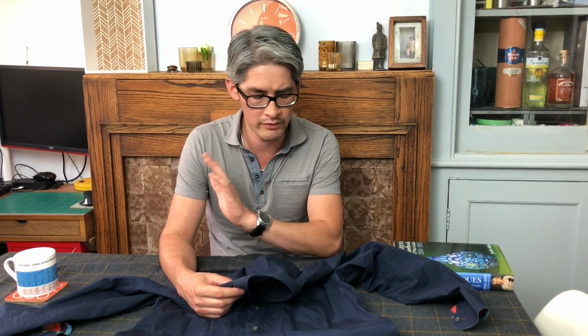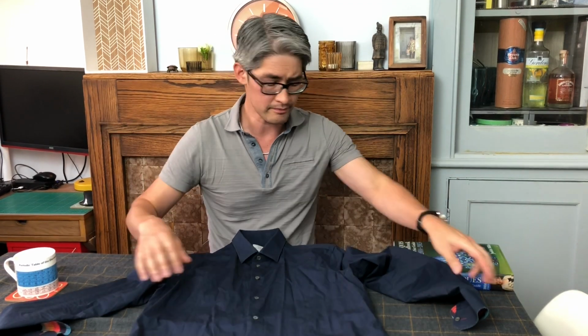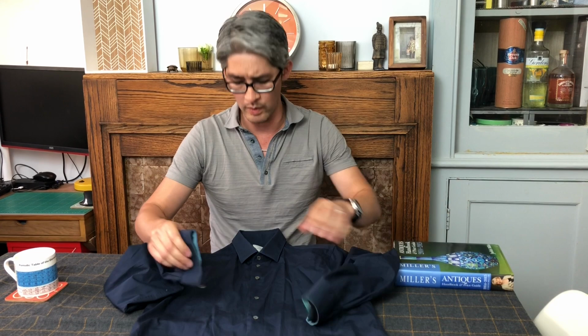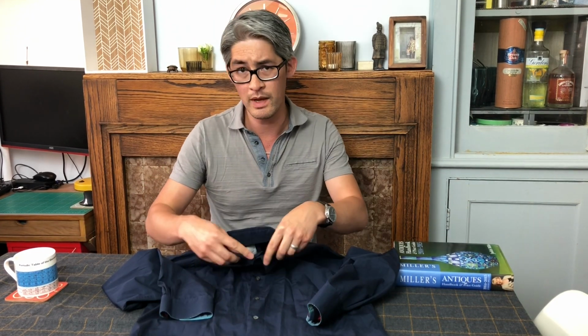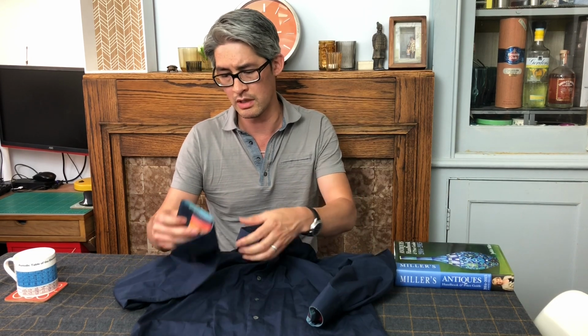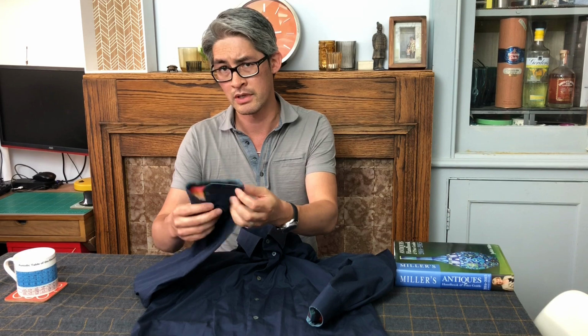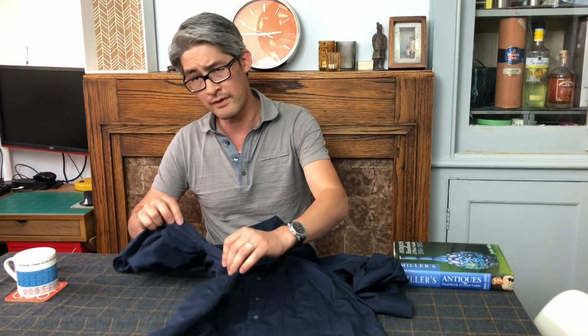Things to check whenever you're buying any sort of clothing, but especially shirts. Check that there's no staining down the front, and your usual points of wear are going to be around the collar, where if someone's got a stubble, you're going to have wear around the neck collar, wear on the tips in the washing machine, tips of the collar, and then wear around the cuffs. That's your typical points where you're going to have some damage. Always check the armpits as well. If it's a light coloured shirt, you might end up with staining there.